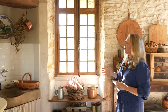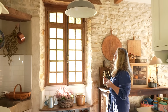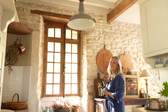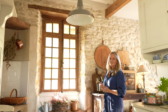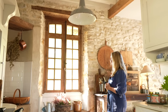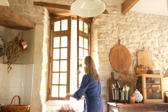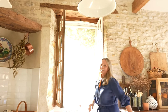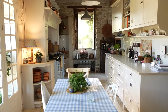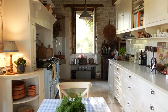So all the windows in the house are exactly the same style, and lovely big windows. They're all single glass, so they're not particularly efficient in terms of heating, but they're beautiful, and it brings in the light. And we often will just have them open, and the kitchen just fills with this song. You can hear it a little bit, the bird song from the garden, which is a dream.